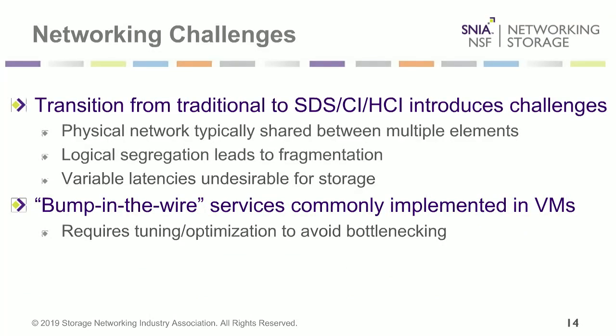This provides some networking challenges from traditional to software-defined and CI and ACI challenges.